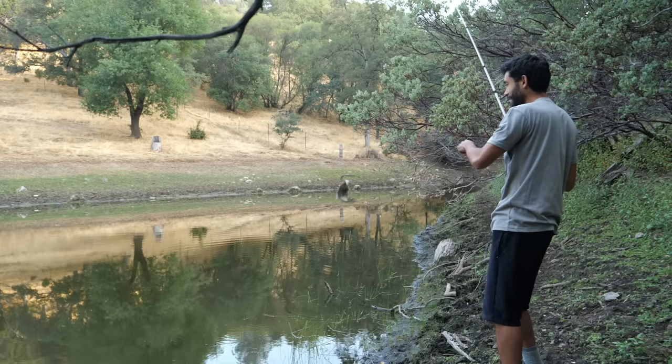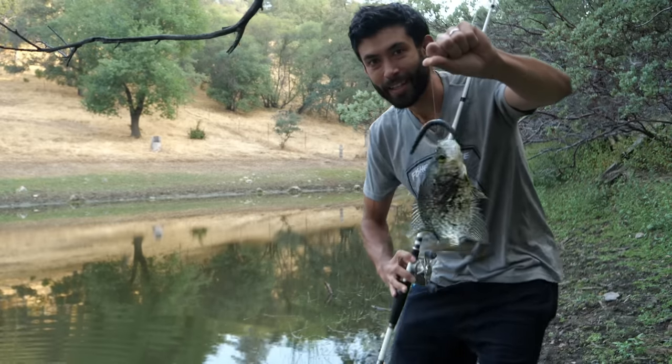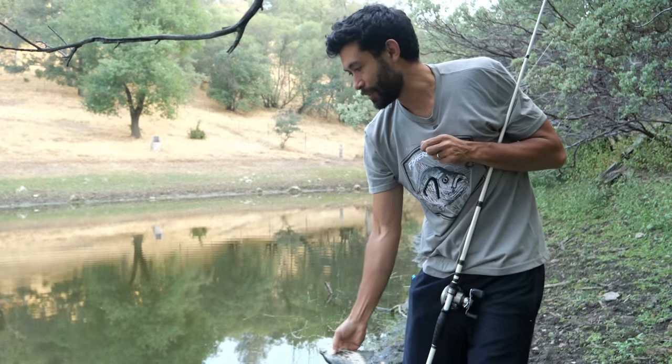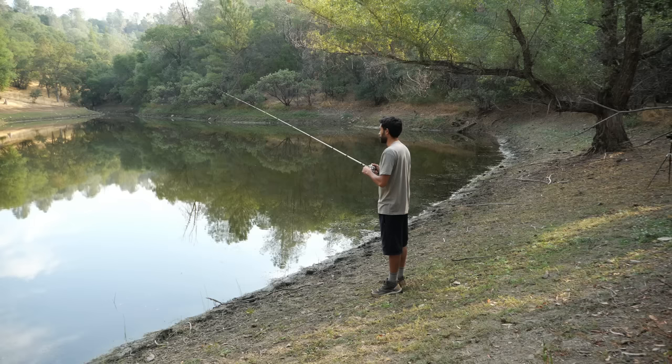Dang it. Not what I wanted, but that's a big old crappie right there. I mean, it's a good fish, but I feel like they could be healthier.